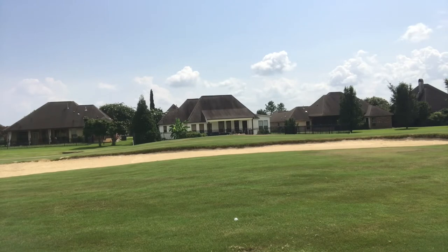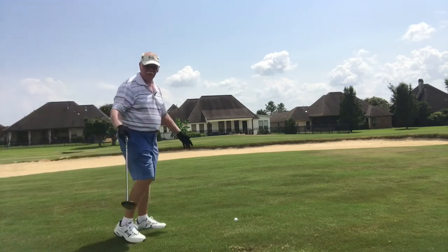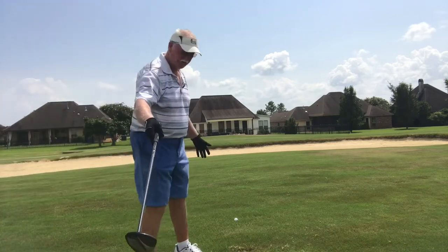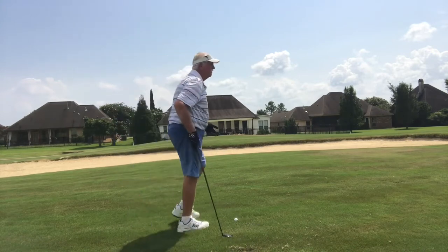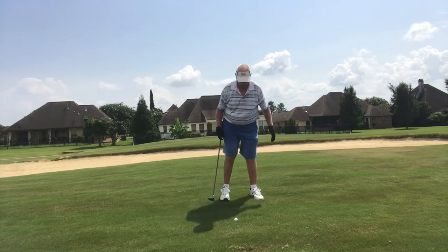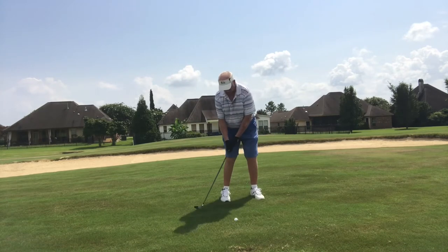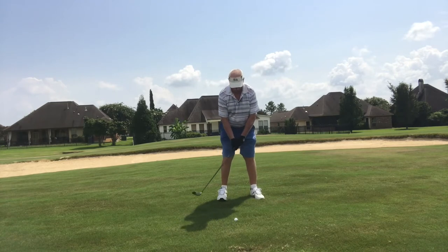Get my club. Didn't mean to walk away from you. Got to set a channel. Now, I did miss a fairway about from where you are, about 6 feet. I'm in some Bermuda, so I got to deal with that, but that's okay. Ball off the back foot, back cock. That's number 2. Here we go. Number 2.